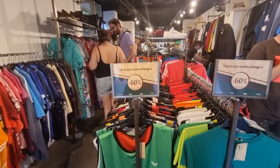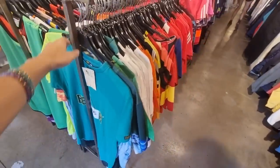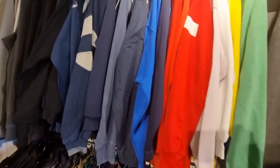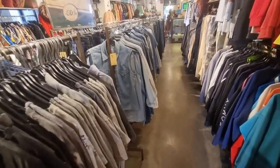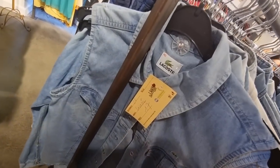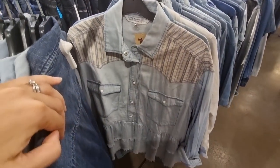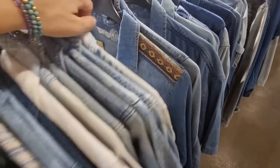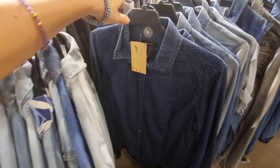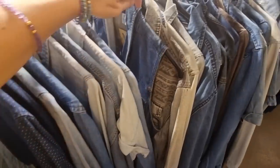Okay, here everything is 60% off, but on these first racks I can only see sportswear, which today I'm not really interested in. The denim rack, here we have a vest by Lacoste for 17 euros, discounted to around 7 euros, that's a great price. I like these colored applications on denim shirts and jackets. Maybe it's the influence of Gaudi's architectures. This shirt was 10 euros, discounted to 4 euros.